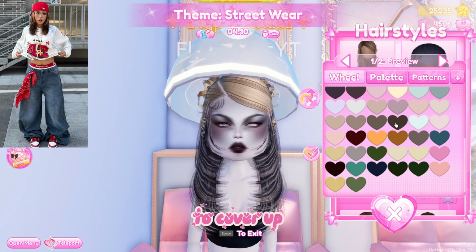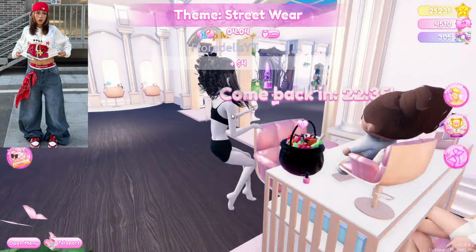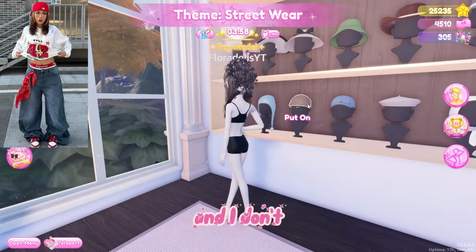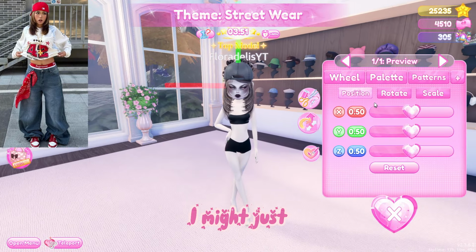I think just to cover it up, I'm just going to take this. I know it's not the perfect match, but I'm going to be wearing a hat anyway, so it's fine. So I'm going to take this, and then I'm going to go over and get my hat. And I don't know whether to use this or whether to use this. I know that hers looks like a snapback. So I think I might just do this.